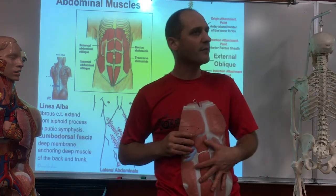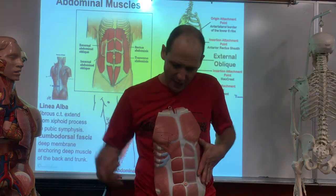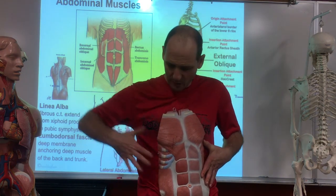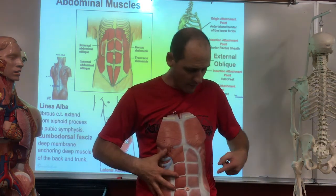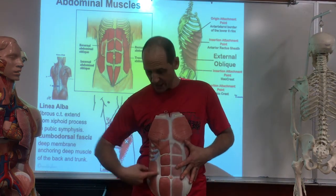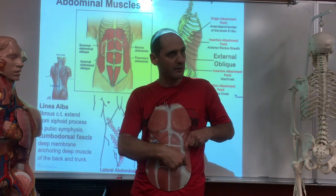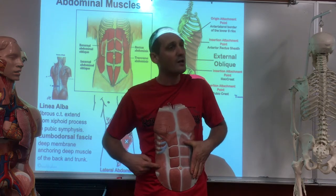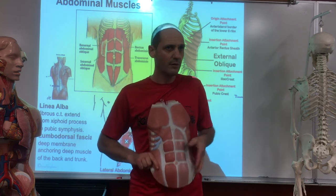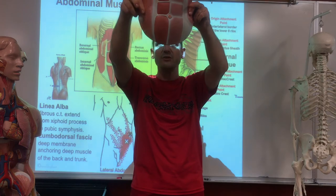That's the stuff in the front. So we got the six pack. And we got stuff on the side. We got some on the side that go this way. We see them on this side. And then we got some that go the other way. We see them on this side. So on this side, these are taken away. So they take one layer away to expose the underneath layer. And you can see that on this side, you cannot see any bone. On this side, you see a little bone.